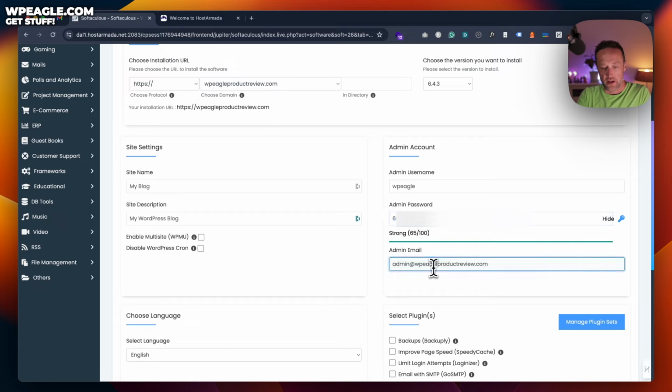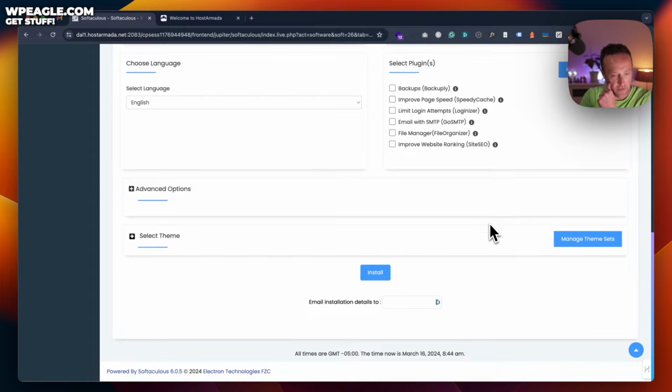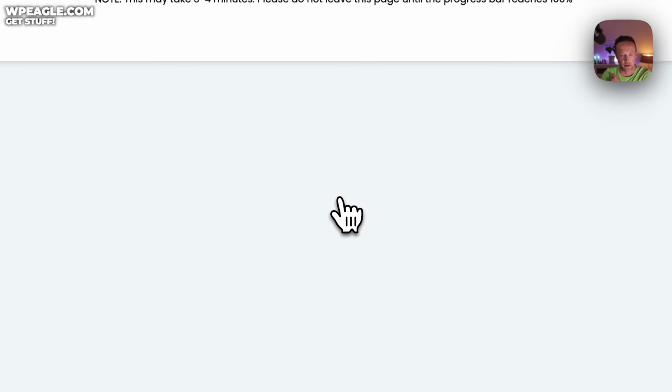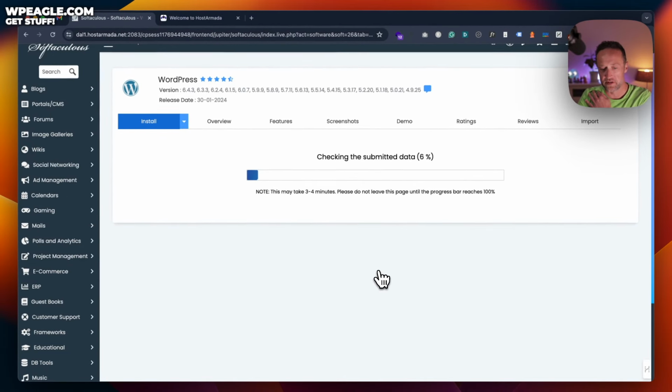And then you need to enter your email address here. Make sure it's something that works because the site will be emailing you things, and if you need to reset your passwords, all that stuff is useful. All the other stuff, don't worry about that. Let's scroll down and let's click Install. It's going to take a few moments.